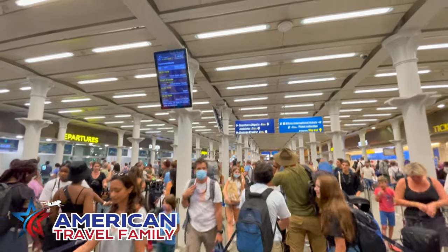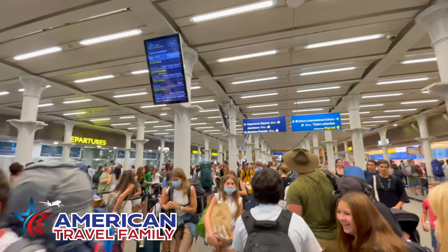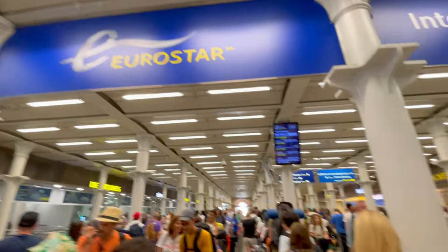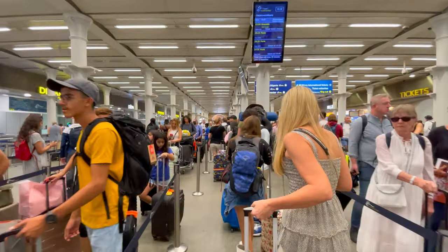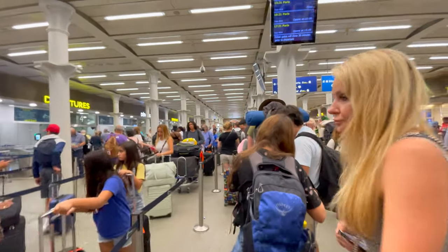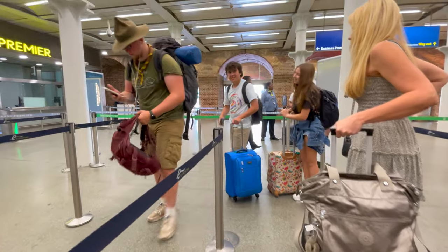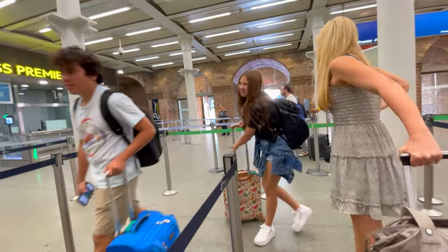Also of note, make sure you get in the right line. The line to Paris is in the international line. There's always people there to help you. This line took us about 35 minutes to get to the check-in point, where they scanned our tickets on the Eurostar app and counted our bags. We were allowed 2 bags and a small carry-on. We also had to put our luggage through scanners like you do at most airports.